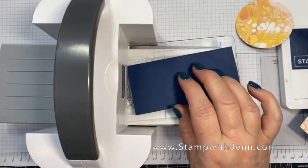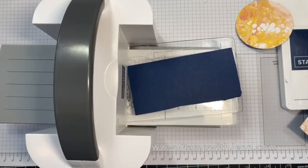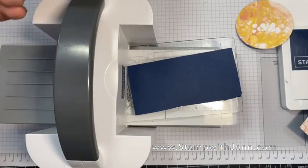Okay, put that down. And let me just grab these dies. Here somewhere. Hold on. Hold on a sec. I safely tucked them out of the way only to need them again. Here they are, right here. I didn't put them away.